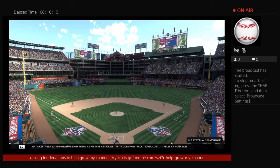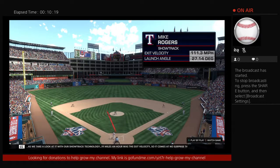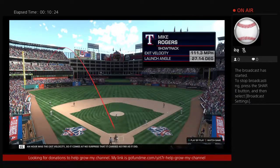Certainly a tape measure shot there as we take a look at it with our Statcast technology. 111 miles an hour was the exit velocity, so it comes as no surprise that it carried as far as it did.